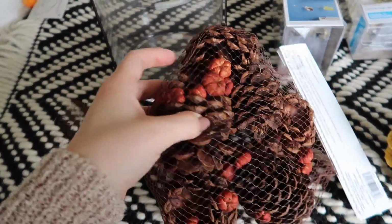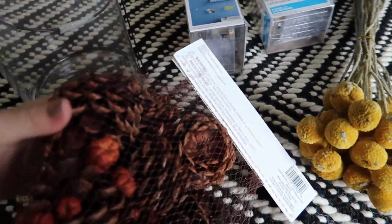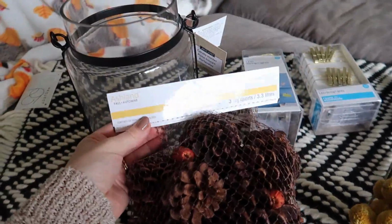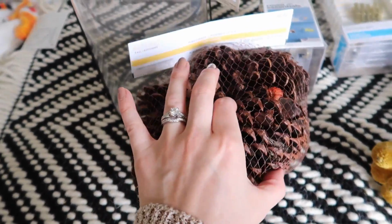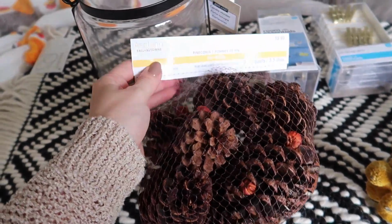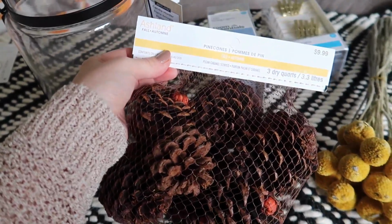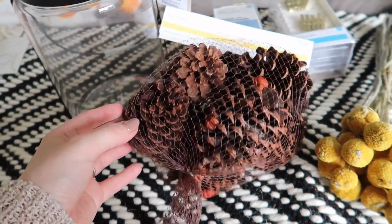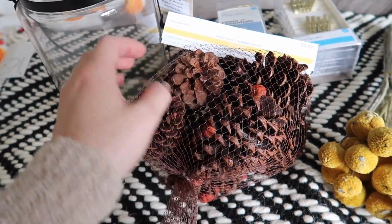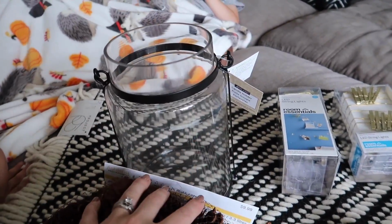And I have more pine cones, but I loved these with the little pumpkins in them, and these are the scented ones. I love these so much. By the way, if you walk into Michael's and you smell crazy amounts of cinnamon and clove, and this kind of has a vanilla smell too, this is what you're smelling. You are smelling the pine cones that they have that just have this amazing scent on them. So I'm gonna add these scented pine cones to the other pine cones that I found around our yard that we're going to put into here with some fairy lights that I have.